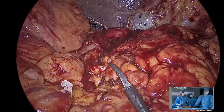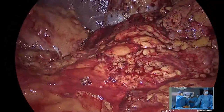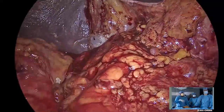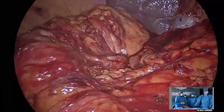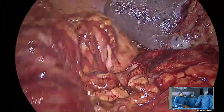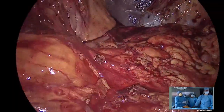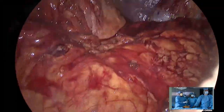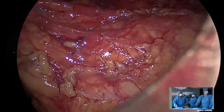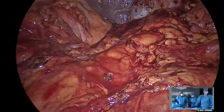So, what I'm going to do now to get to the middle colic, I have to open up this plane a bit more. I'm still only at the proximal third of the transverse colon. I've just gone past the hepatic flexure. Although it may look like I've done a lot, I haven't. I've only done maybe 20% of the transverse colon. So that's not enough for me to look for the middle colic. I'm going to open up this gastrocolic omentum a bit more to help me to identify the middle colic. So that's the next plan.